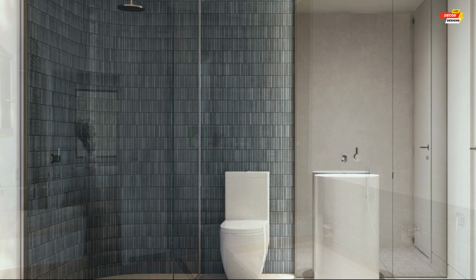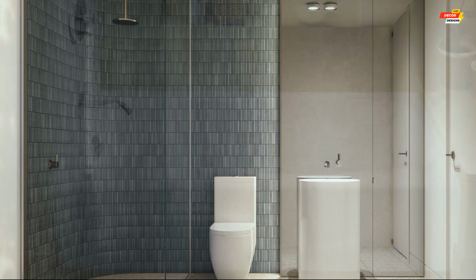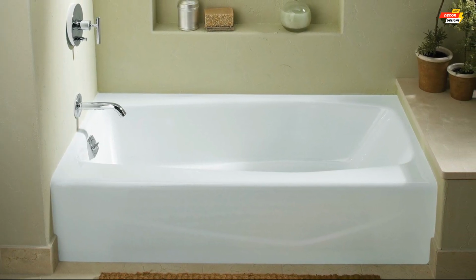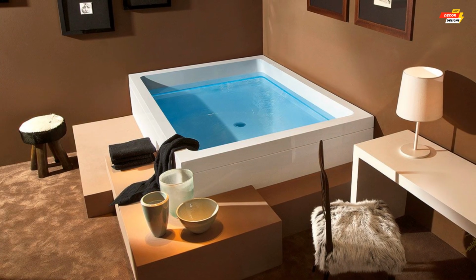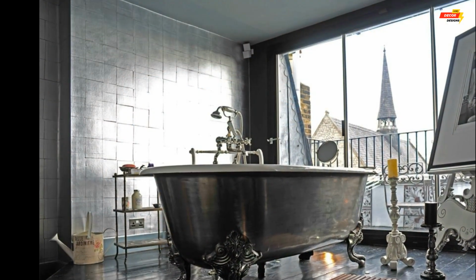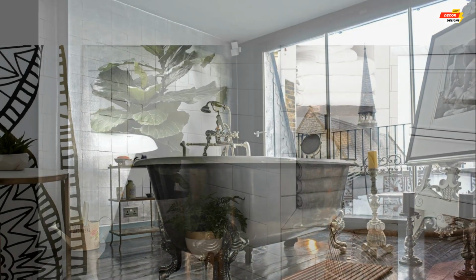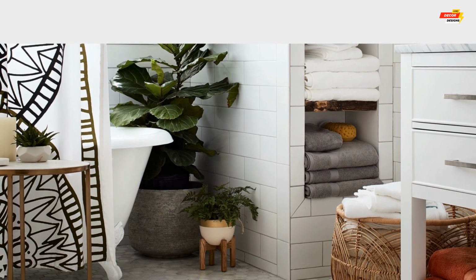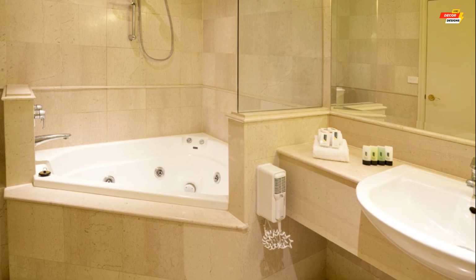Now, let's turn our attention to transforming your bathtub into a tranquil retreat. Here are some items that are suitable for decorating a bathroom with a bathtub. 1. Luxurious linens. Invest in high-quality bath towels and bathrobes to elevate your bathing experience. 2. Aromatic ambience. Use scented candles, bath salts, or essential oil diffusers to create a soothing atmosphere. 3. Natural elements. Incorporate natural materials like wood, stone, or plants to bring the outdoors in.